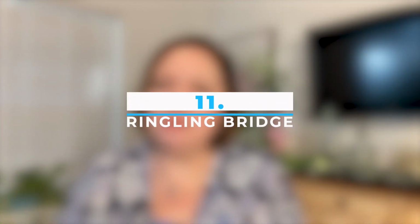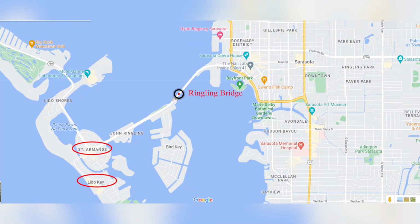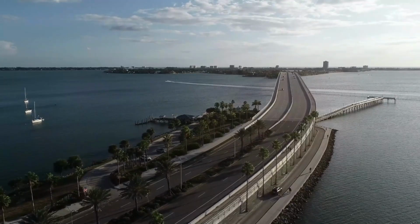Number 11, the Ringling Bridge. Okay, so now from downtown Sarasota, you can take the Ringling Bridge out to St. Armand's and Lido Key. It's such a lovely view. It's so fun to drive over. Lots of people will also bike, jog, or walk over the bridge. And so it's just a really pretty hallmark of our area. You'll see the Ringling Bridge a lot in aerial pictures and different marketing pieces, so make sure you don't miss that.